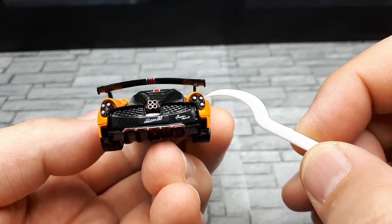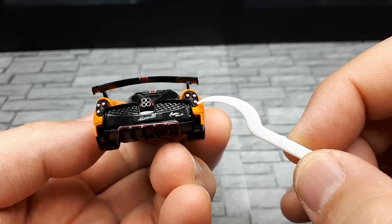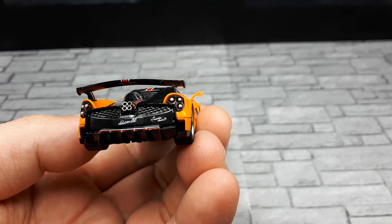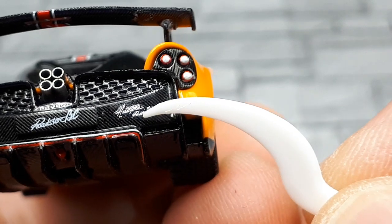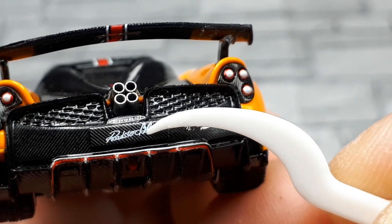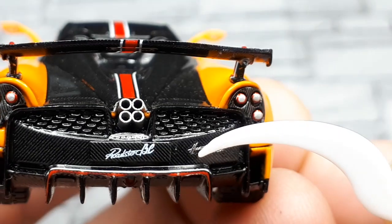Okay, so we get the taillights. They seem to be painted red first and then silver after. So there's like a ring of red and then silver. Let me go in a little further. Alright, so I think you can see it now. And then again, you got this silver foil, Huayra Roadster BC. This one's Tampo printed, Roadster BC on the plate, and then we got the Pagani printed there.